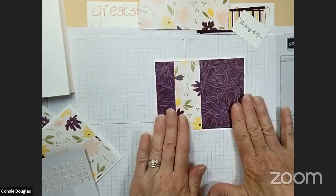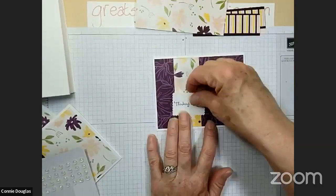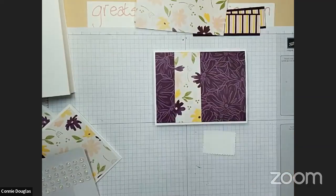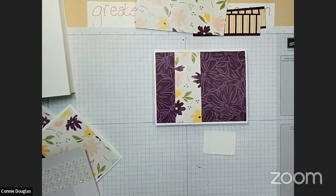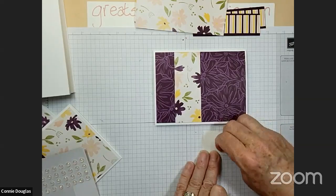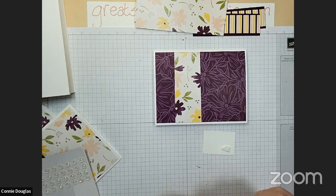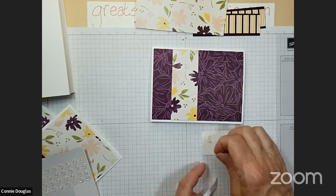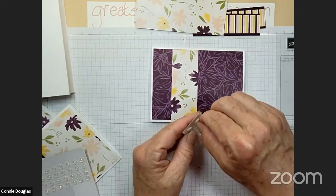Like, look, this is just some Designer Series paper, a sentiment that I stamped and punched. How super easy is this? And yet you end up with these beautiful handmade cards, because you've got this gorgeous paper and you've got a little bit of stamping, and you have some gems. So if it's got gems, it's just a good thing, right? But yeah, it's a great way, if you are involved with any kind of a card ministry, to get some beautiful cards made to share with others.